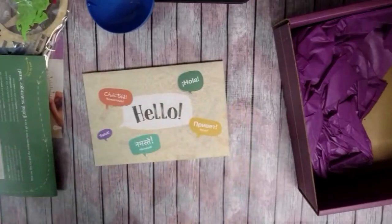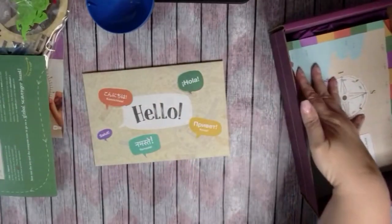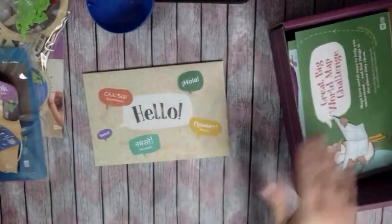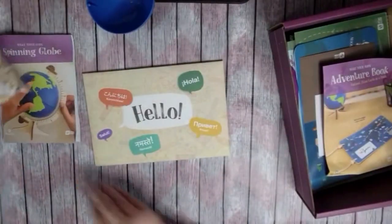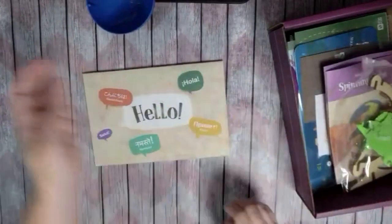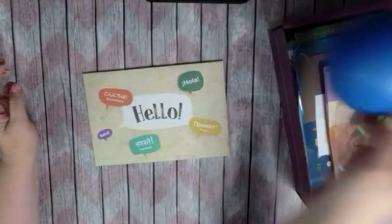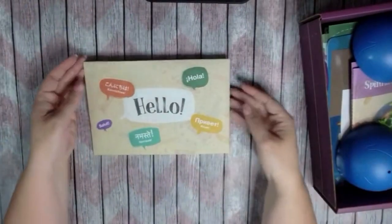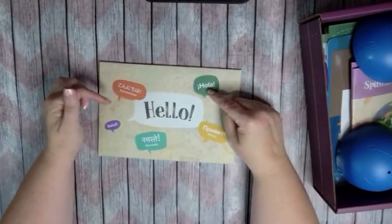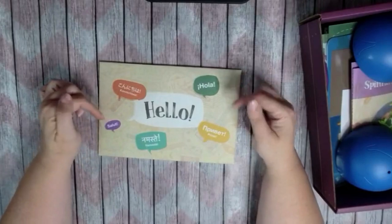So I'm going to pull this guy back up and put him away. I'm just going to kind of put the rest of this in here as well, just so that I have some space on the table.